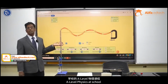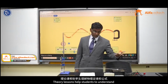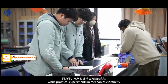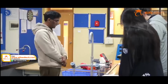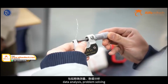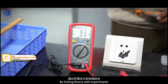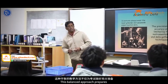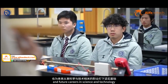A-level physics at school combines strong theoretical teaching with regular practical work in the lab. Theory lessons help students to understand physical laws and equations, while practical experiments in mechanics, electricity, and waves allow students to see these ideas in motion. Practical work improves skills such as accurate measurement, data analysis, problem solving, and safe use of equipment. By linking theory with experiment, students develop deeper understanding and confidence in physics. This balanced approach prepares students well for examination and future careers in science and technology.